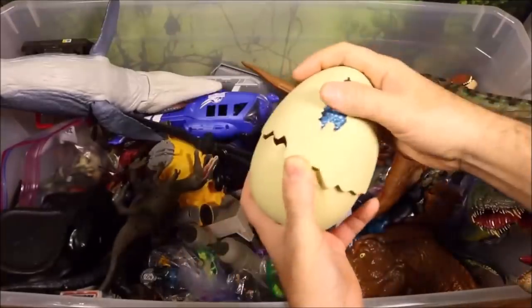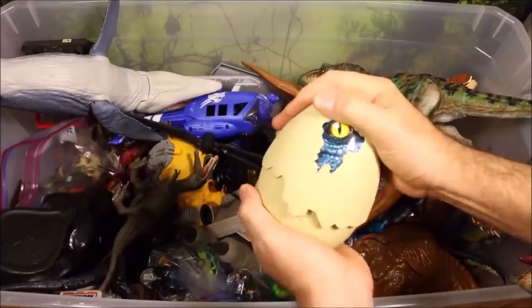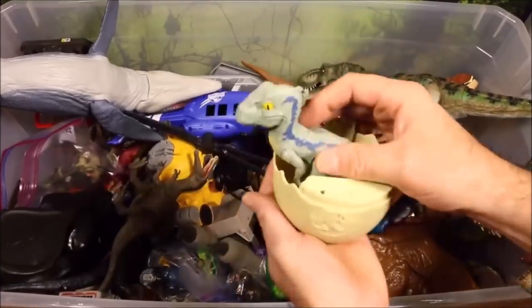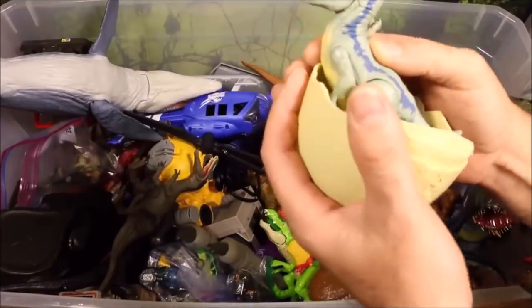And then we have four hatching dino eggs. Go ahead, push that down, and the dinos pop up. So this one is Velociraptor Blue. So it is a baby blue.